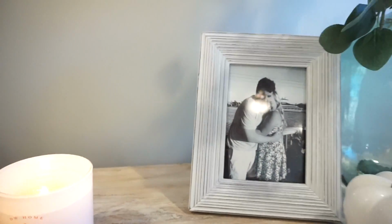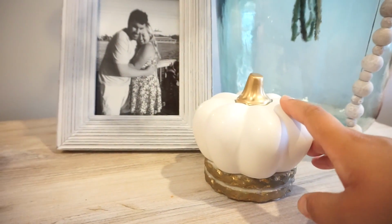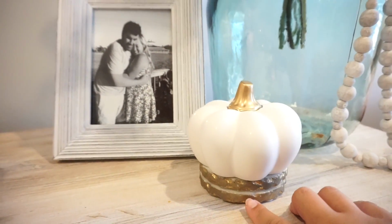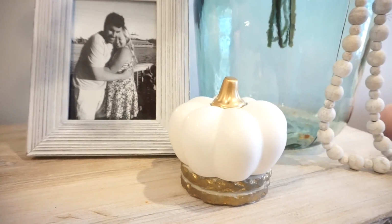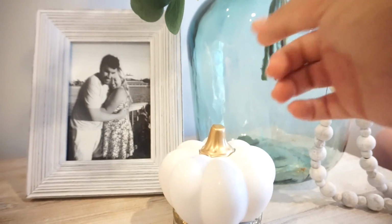And then moving on over here to this little area, this pumpkin came also from the Target dollar spot. It was $3, and then I just put it on these two little coasters to kind of elevate it, and I love that they have the gold on there to kind of match the stem of the pumpkin.